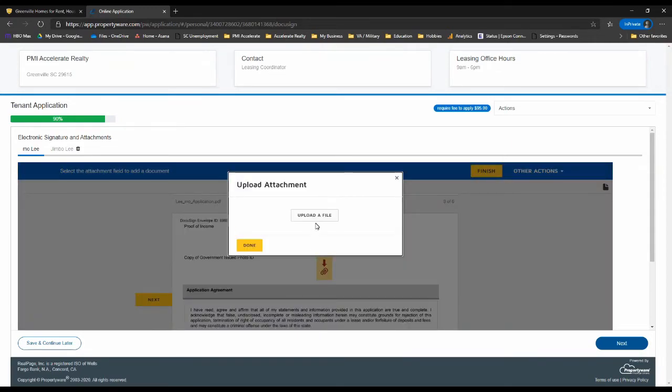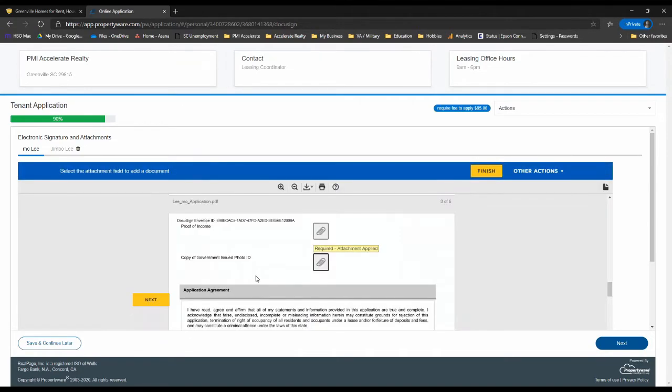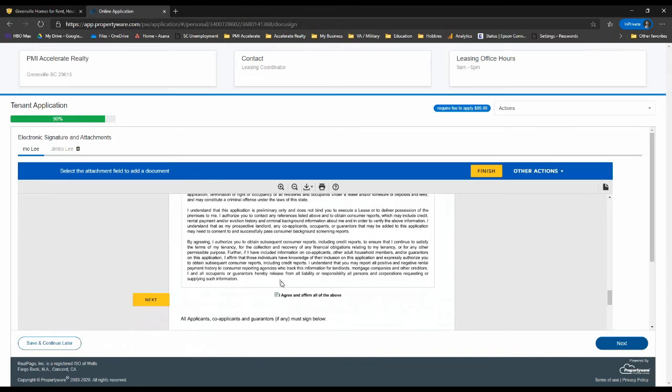But great, I need an ID. So I'm just going to go ahead and I think I saved something that I can put in here. I'm just going to put the same stuff. You need to just take a picture of your ID and put it in there or scan it. Either way, a picture's fine as long as it's legible. That's all we're looking for. We want to make sure it's you filling it out.